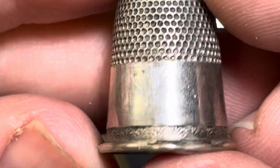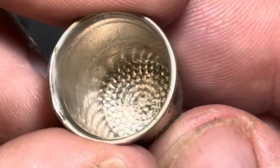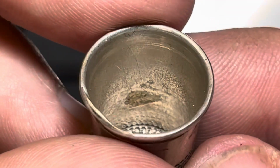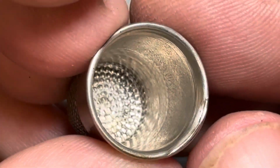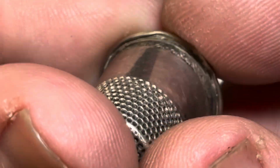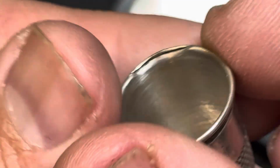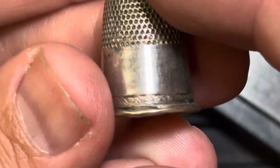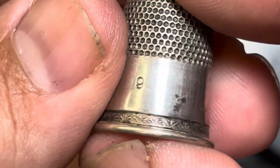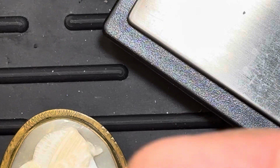Size 9 thimble. This was in a pile of $3 thimbles. I didn't see any markings on it, but I also didn't see any indications that it was plated. I figured it would be worth gambling on and bringing home. I found the rim being smashed like that to be kind of interesting. But, well, we'll go ahead and run off and test this in a second. And I'll let you know, is it silver? Assuming my acid hasn't completely failed me.